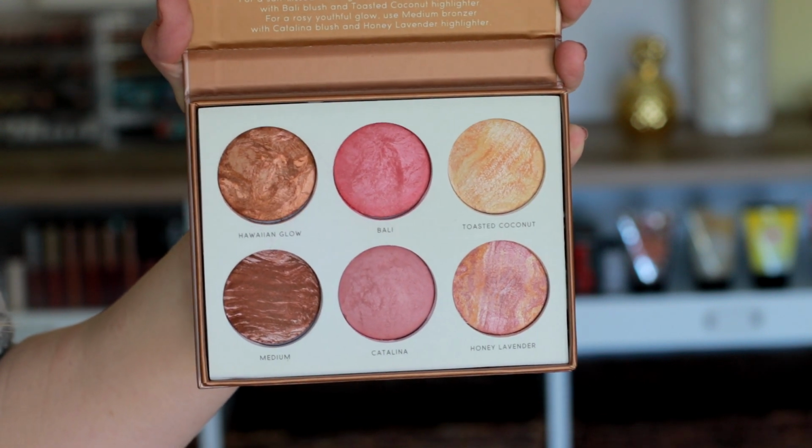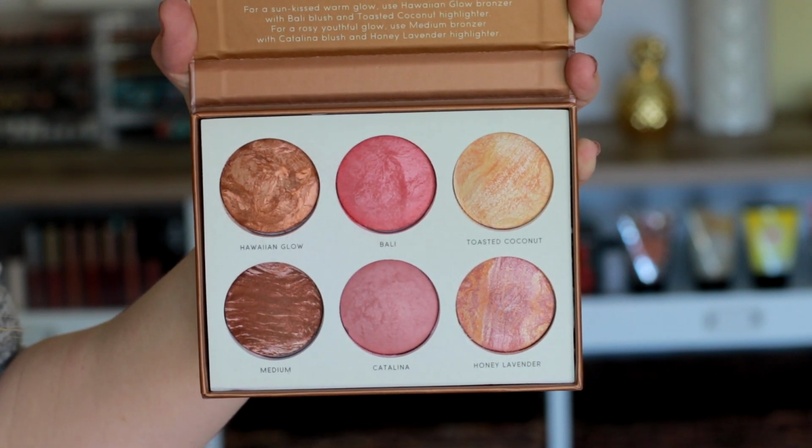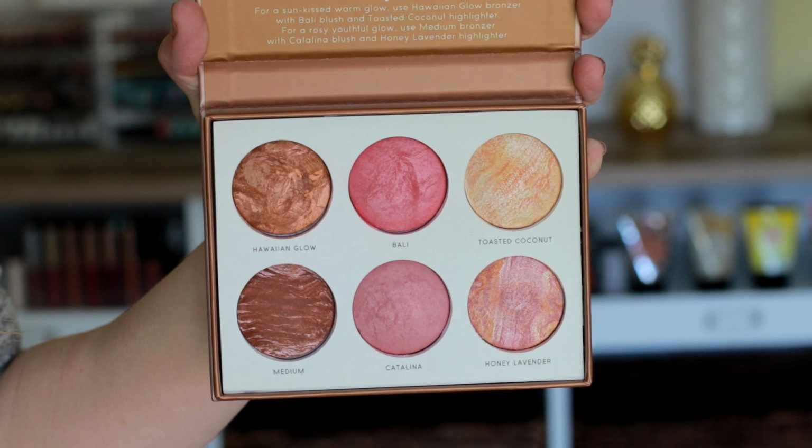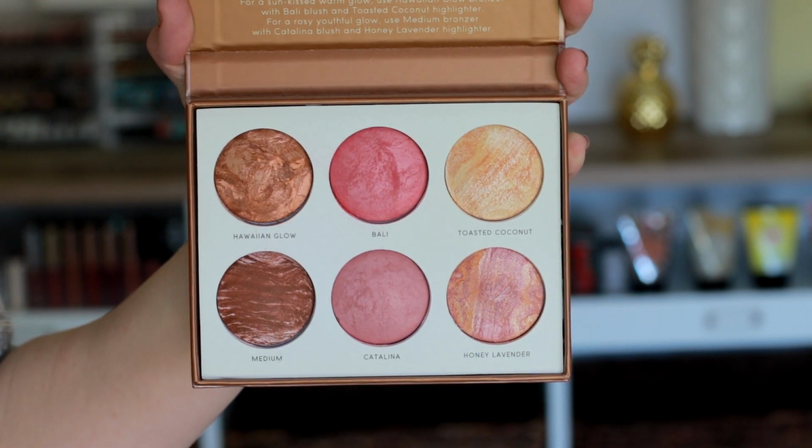And then with the baked highlighters, you're getting Toasted Coconut, which is a warm golden apricot honey shade, as well as Honey Lavender, which is a softer golden lavender shade, and that one is not quite as intense as Toasted Coconut. So with this palette, I am in love with the formula.